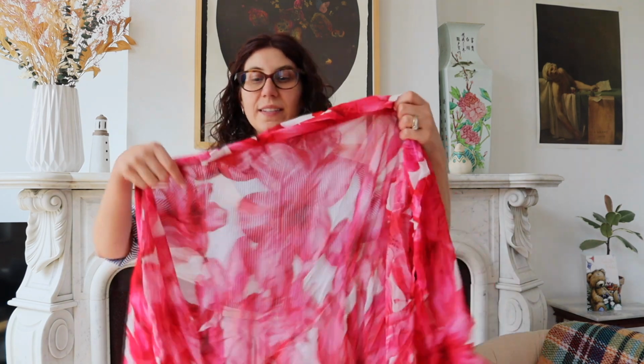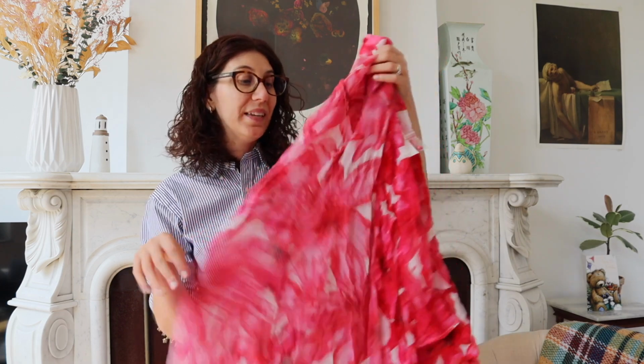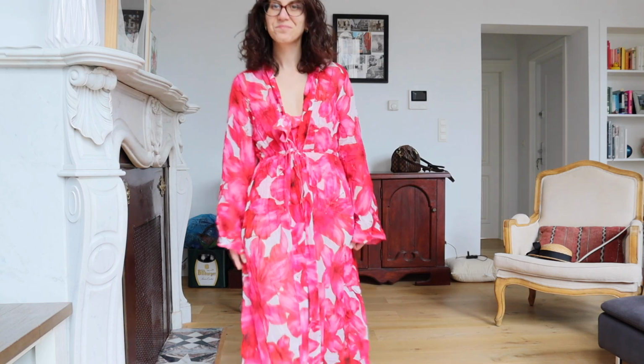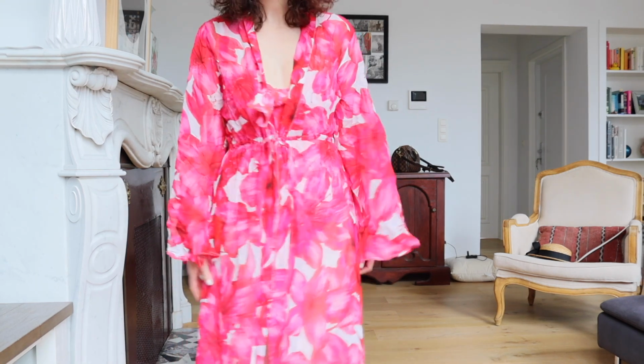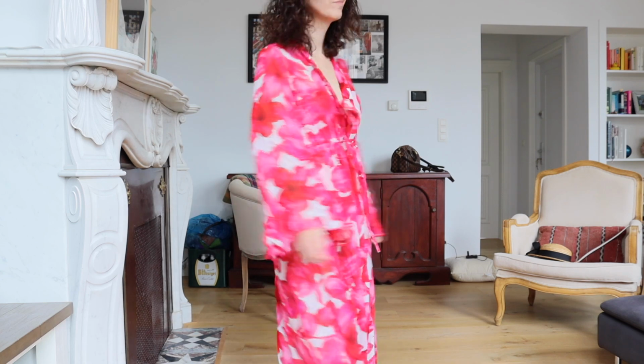So I have 2 to show you. One is this one. This is clearly the matching one to my one piece. I was so lucky, I found that second hand, although you can see it still has the tag on, so it's perfectly new. And I absolutely love it. Of course, the 2 together look so fabulous. It has such a diva vibe. I really love it. And because it's a matching print, obviously it looks perfect together, so refined, so elegant.